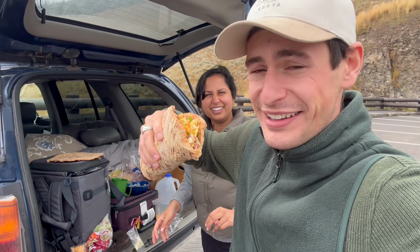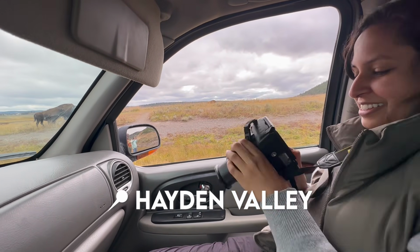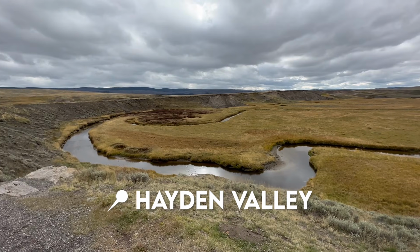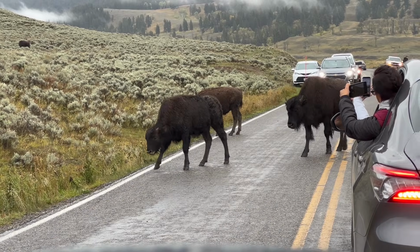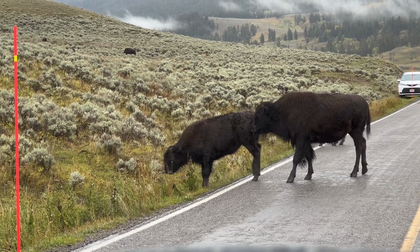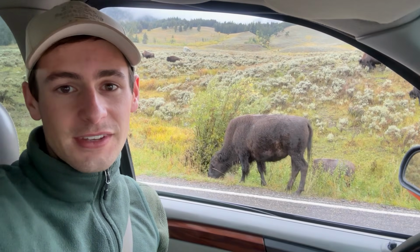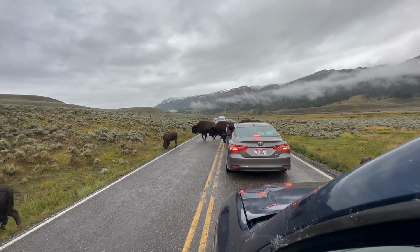Just make sure you don't leave scraps behind that will attract animals to the road. We then continued our journey into Hayden Valley, another great place to spot wildlife. There are wolf spotting opportunities here as well. You may also find bison on the road, so don't expect to drive through this section too quickly. In fact, don't expect to drive anywhere in Yellowstone quickly. Most people are driving at a leisurely, recreational pace, so don't go here if you're gonna be rushed.